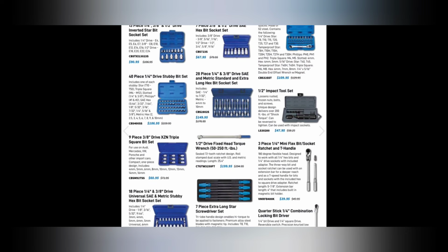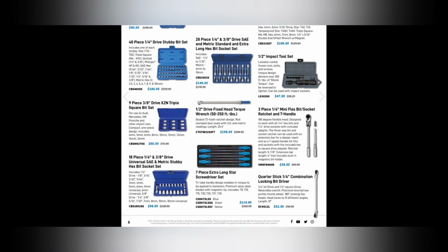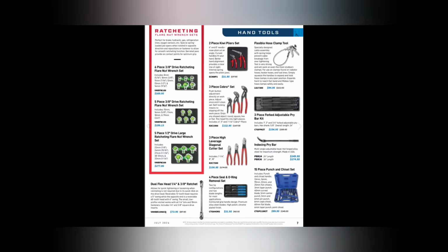We got a 40-piece stubby bit set, $186. I believe those are VIM rebranded to Cornwell. Nothing too crazy otherwise in here. Universal SAE metric stubby hex bits. Those are universal. It looks like some of them are just actually stubbies, quarter-inch and 3-inch drive, universal. Yeah, that's kind of a throw off there.